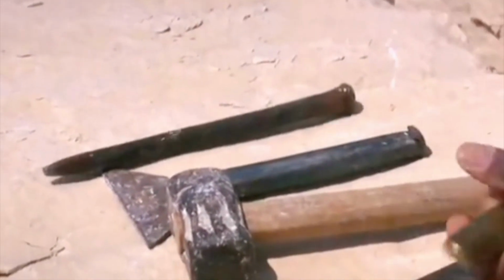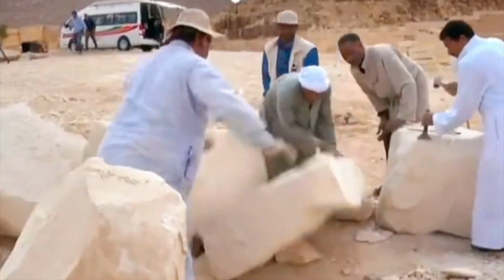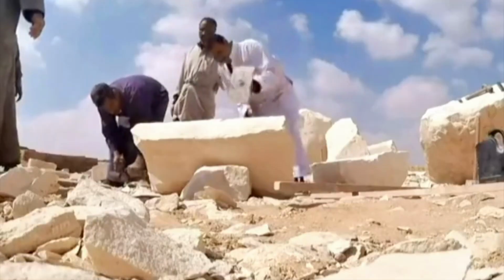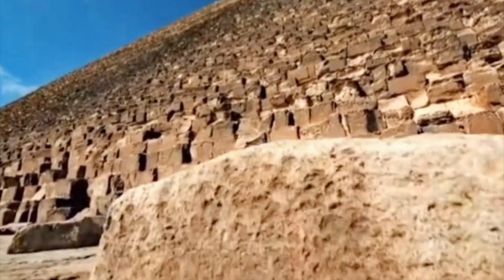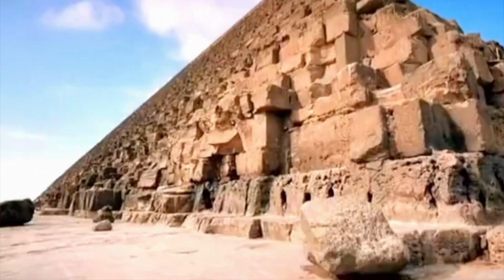Once the large stones were obtained, the next step was to cut them into rectangular shapes for the construction of the pyramids. There were 2 types of stones to be cut: the relatively soft limestone and the extremely hard granite. Limestone could be cut in shape using bronze saws and chisels. But how did the ancient Egyptians cut the hard granite stones thousands of years ago?